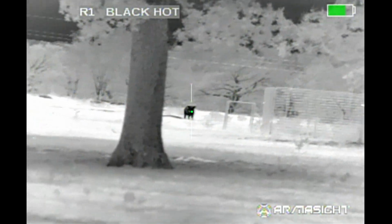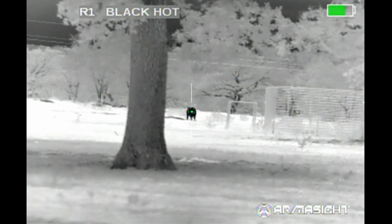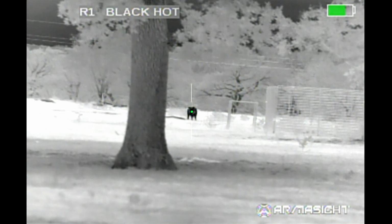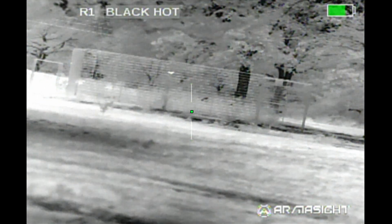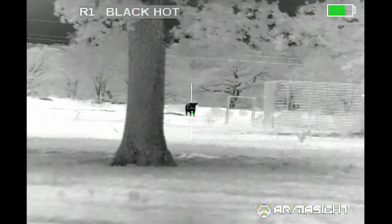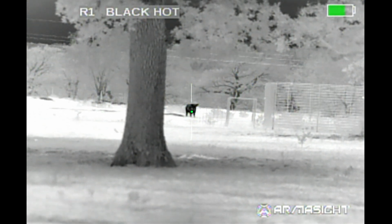What we worked out is that Dave is going to shoot the hog that is out in the open. We're going to wait for the hogs that are in the cattle feeding area to come running out, and we're going to try to drop them as they come out. We've done this before on this property. The hogs move fast. It's a very tricky shooting situation.